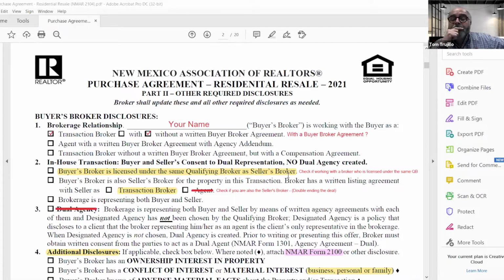So that's a scenario where all of a sudden, your Dan Kaufman is working, he has a listing, and before you know it, Dan has somebody walk in his open house, and he says, "Wow, okay." And they said, "Well, you know what? Alexa is my broker." Oh, great. Well, the reality is that you're both working under the same qualifying broker. That's how you identify it.